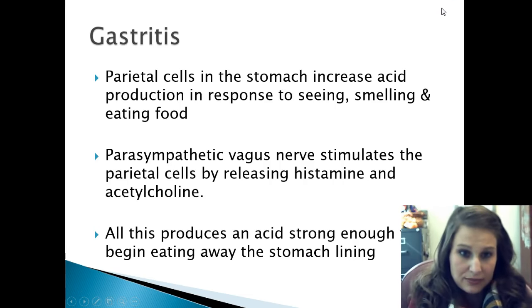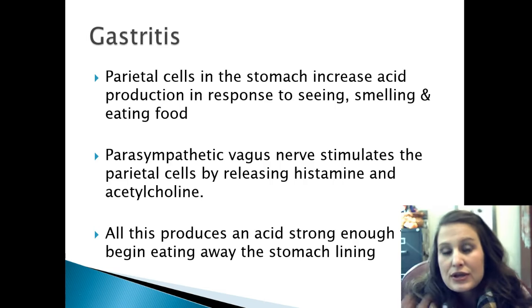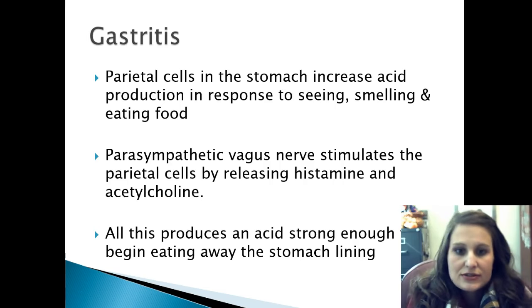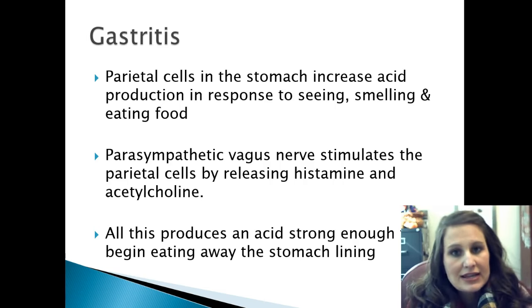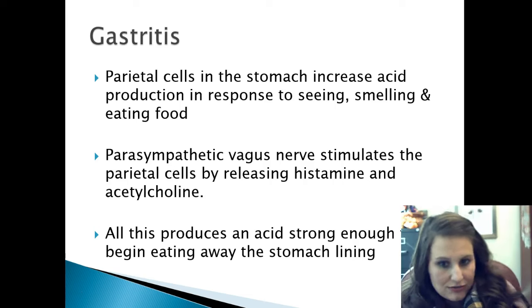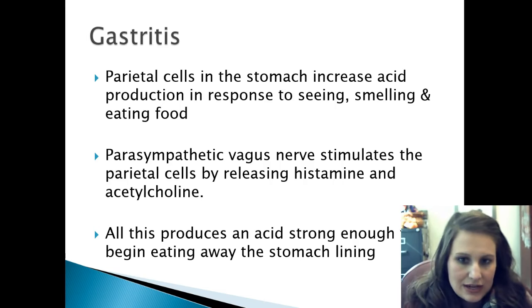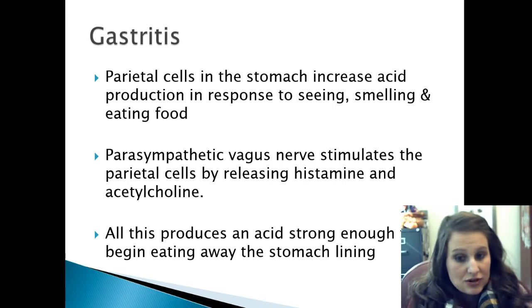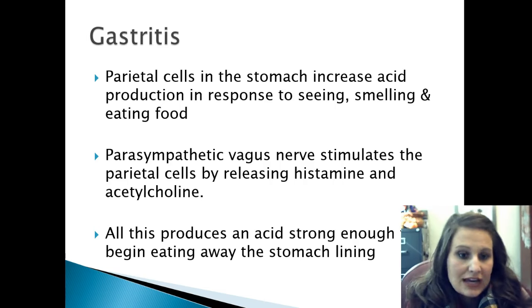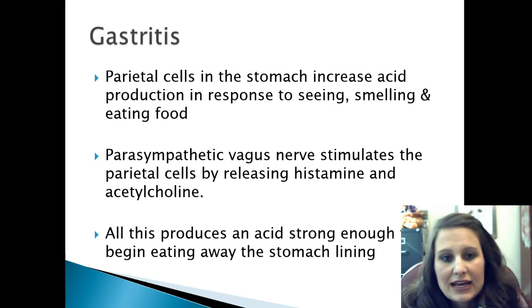So basically, the parietal cells in the stomach increase acid production in response to seeing, smelling, and eating food. When you take in that food, parietal cells start creating acid so they can break down that food. With this, however, the parasympathetic vagus nerve stimulates the parietal cells by releasing histamine and acetylcholine, which again breaks down that food. Extra gastric acid is breaking down that food. All of this is going to produce that strong acid, strong enough to start eating away at the stomach lining. So gastritis, it's eating that stomach lining.